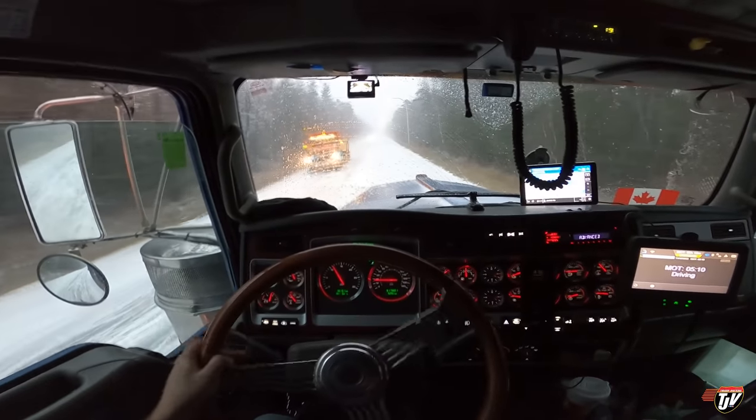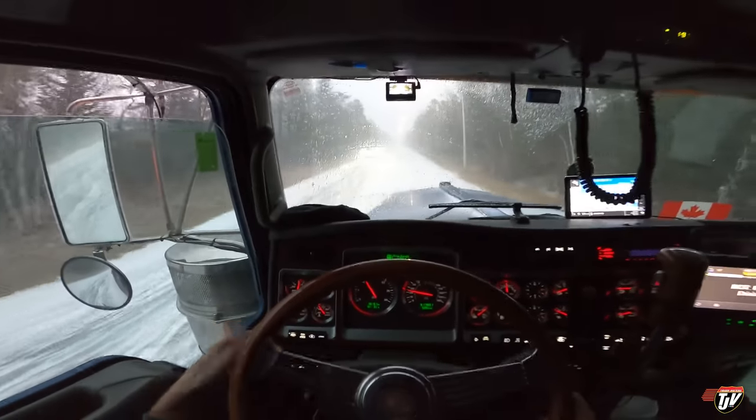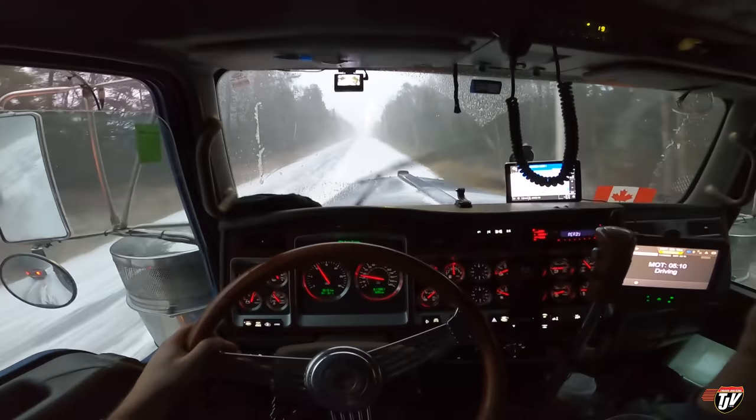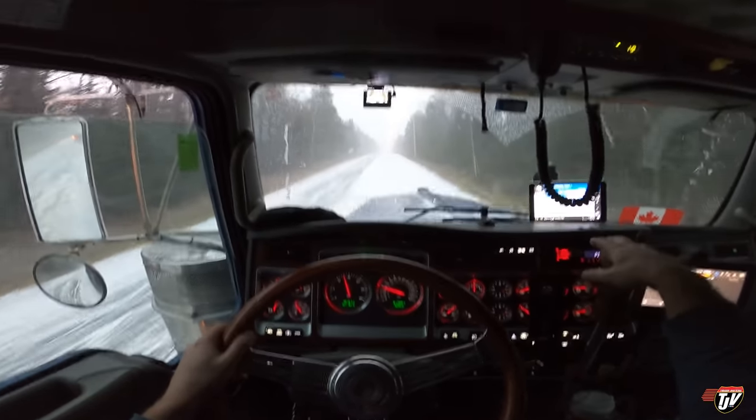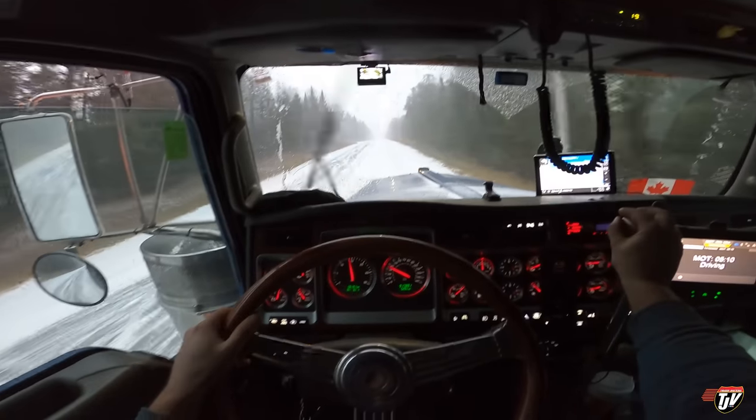Well, we're finally getting going and the snow has arrived. So glad that I rushed to get here at the time I did, because I think they stopped loading trucks now. I was one of the last guys to get loaded.